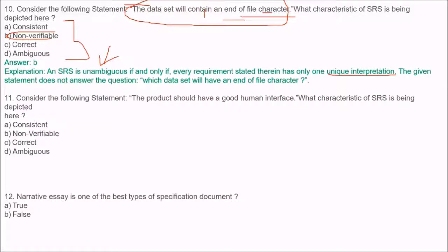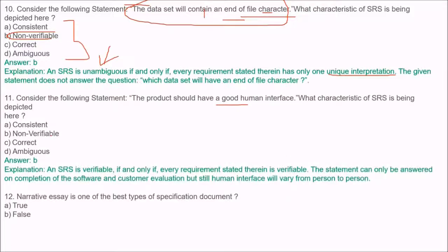Consider the statement, the product should have a good human interface. The way I said, that the UI should be good. What characteristic of SRS is being depicted here? Again, we go to the same one, non-verifiable, because the SRS is verifiable if and only if every requirement stated therein is verifiable. So the statement can only be answered on completion of the software and customer evaluation, but still human interface will vary from person to person, and you have to specify in some mathematical or verifiable terms.